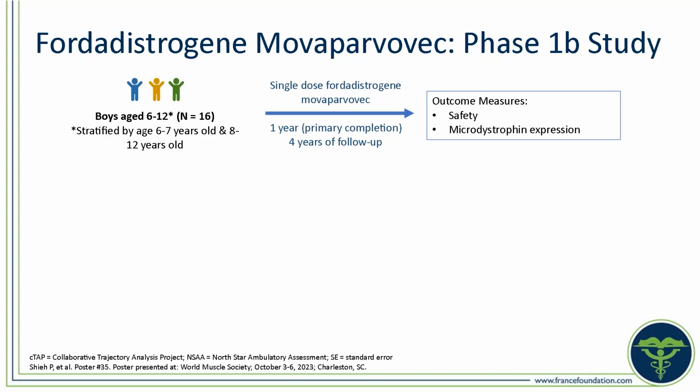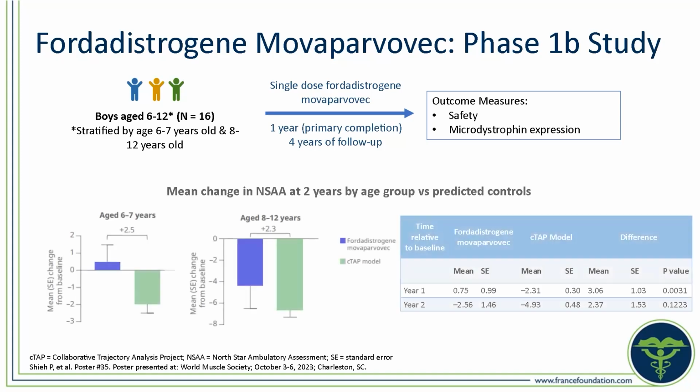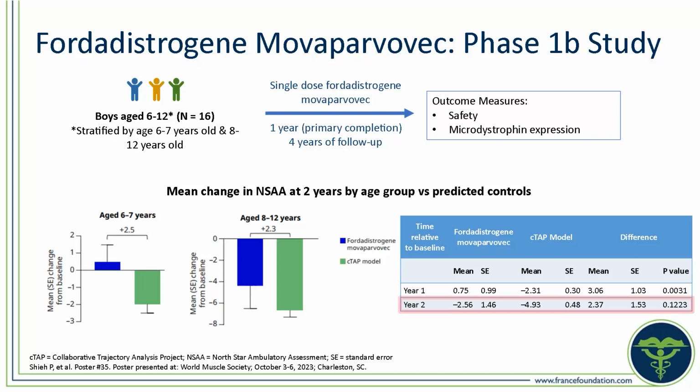In this study, there was robust microdystrophin expression, and if you look at the NSAA scores at 2 years by age group, comparing that with the predicted controls taken from CTAP model, for age 6 to 7 years, there was 2.5 points increase in the mean change, whereas for age 8 to 12 years, there was 2.3 points increase in NSAA. So there was short-term functional improvement, and this study was noted.